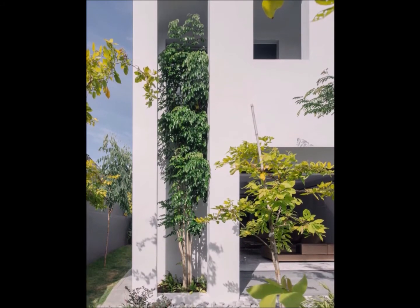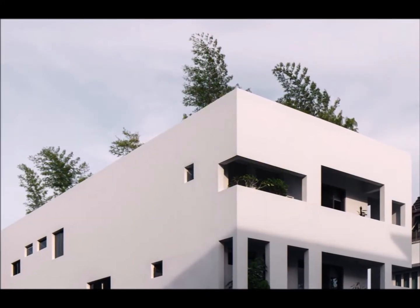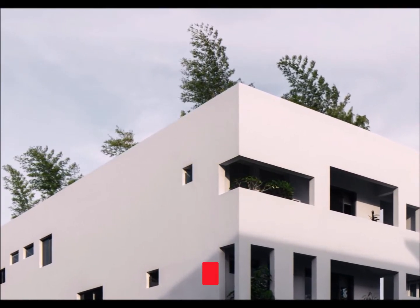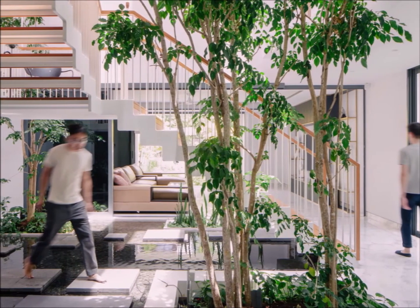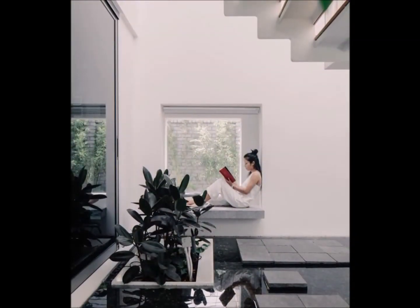We formulated the parti as a landscape double skin enveloping 3 levels of habitable spaces and punctured by a vertical landscaped courtyard. The first level is for communal use, the second for the elderly parents and aunt, and the third level for the young family with their own private door and staircase. A roof garden caps the building.